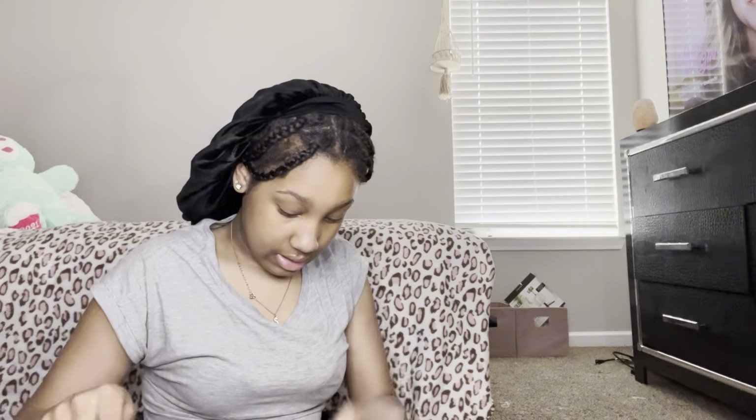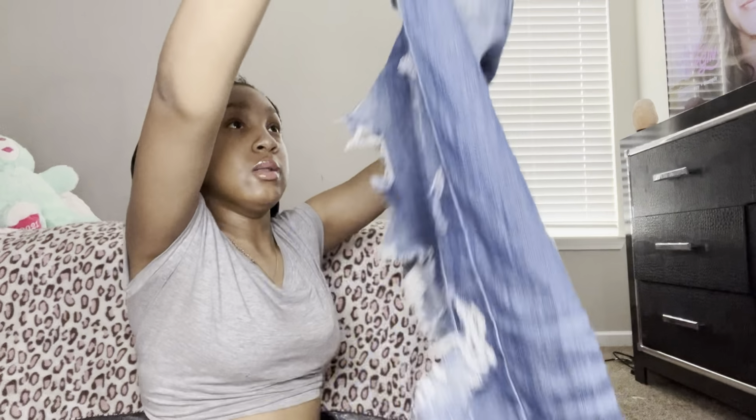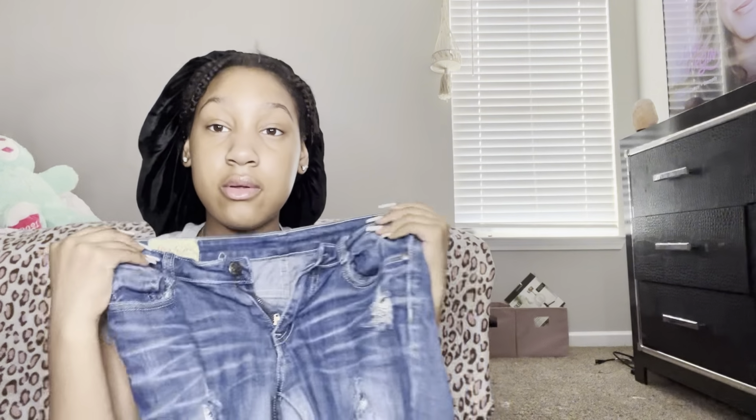I don't know what type of jeans these are, but let me see. They were expensive. I know they was expensive. They look expensive. And the material, I love the pockets. And they low button up. See, the button up is so small when you put it on.